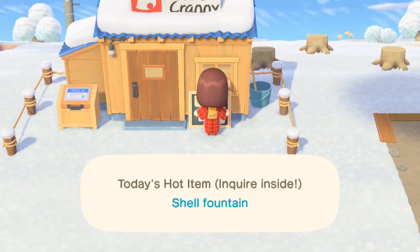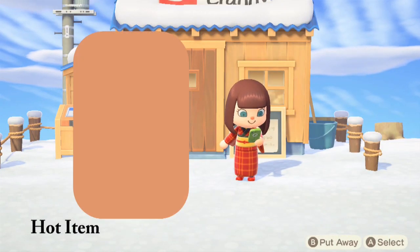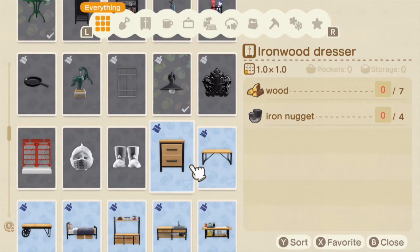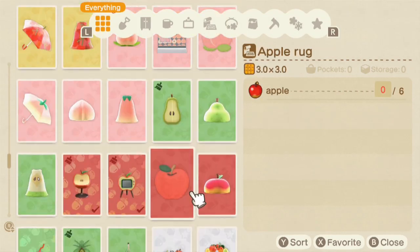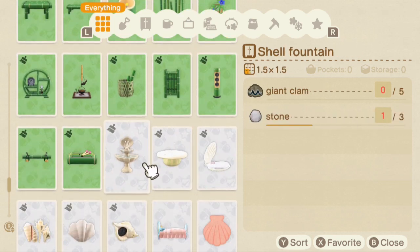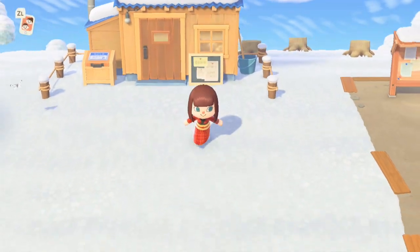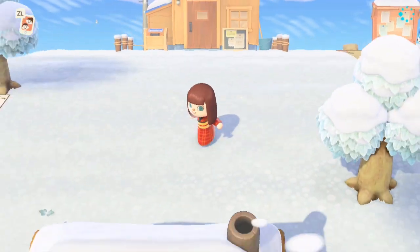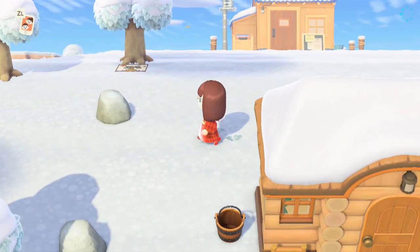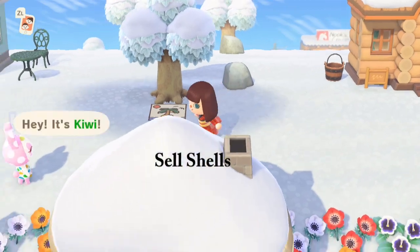Let's check what the hot item for the day is. An NHL fountain is... I know what it is, but let's see if I have the recipe. And I think probably it was given to me. Oh, yes, I have it. So we need stones and giant clams. So we have to find giant clams. I don't know if we have them. I've been selling the shells, but at the beginning I was selling them.